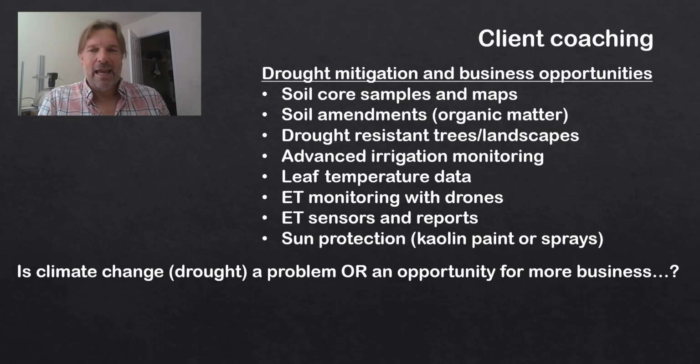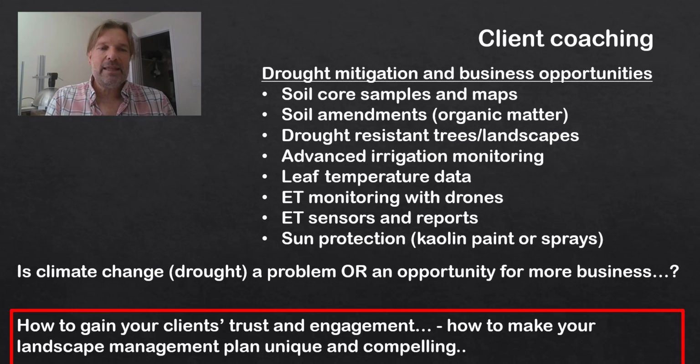So in reality, I'm arguing that climate change is a problem, and it definitely is something we want to take very, very seriously. But it's also an opportunity for more business for you if you embrace it, if you look at what options are available to you. And I think with that, you can really gain your clients' trust and engagement. Not only their trust that you're doing it, but also have them become part of the process and see the data, see the maps, see the reports, see the trends.